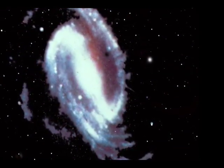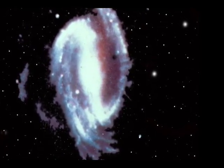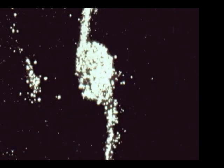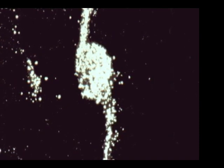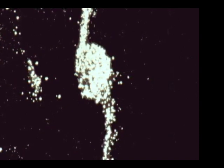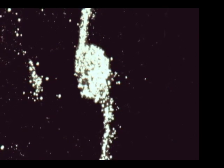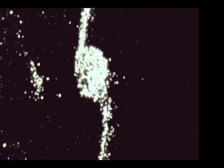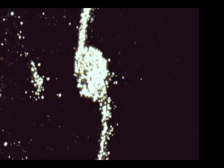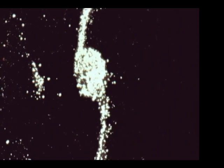This is a photo of the spiral nebula, the Crab Nebula. And this next photo is said to have been the result of scientists at the Jodrell Bank Radio Laboratory in England who took the frequencies that had been received by the spiral nebula and fed them into a black box filled with nothing but dust. The dust took on the same shape as the spiral nebula.